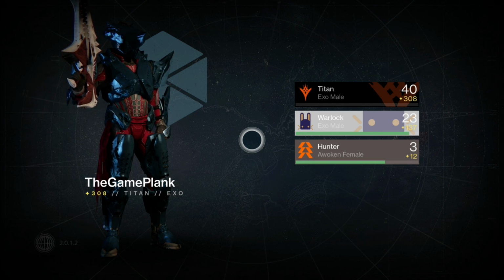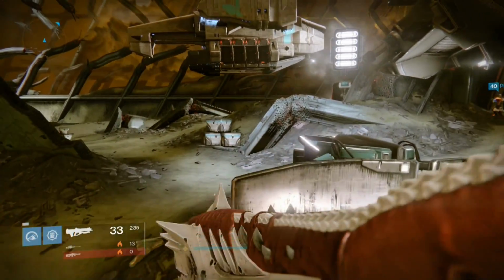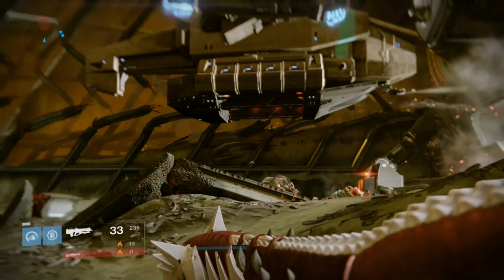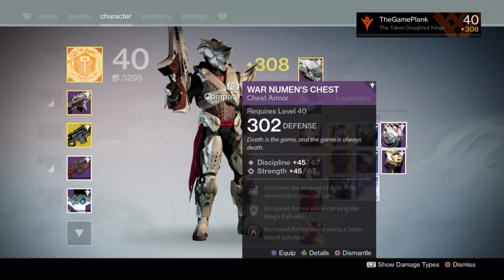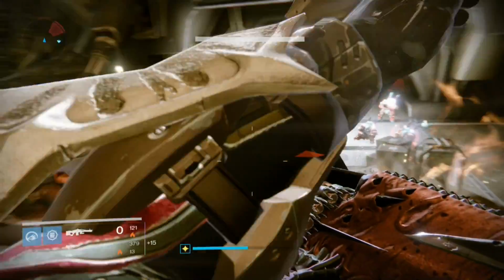The Newman set is the raid set for those who are of the Titan class. In order to get my set, I had to do a lot of raids because even though you are guaranteed to get this armor eventually, chances are that you are going to keep getting armor pieces that you already have, which happened to me more times than I would like to admit.